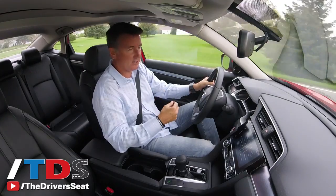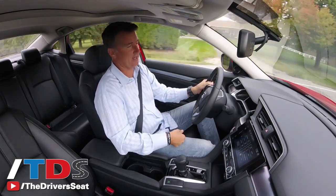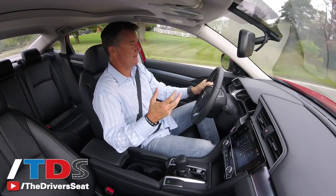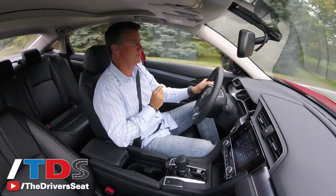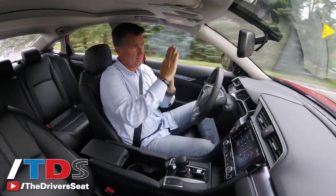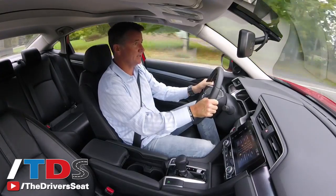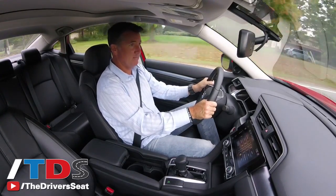The Ford Focus is a dynamic gem, a lot of fun to drive. Heck, even Kia's got some good stuff in this space. But you always look to Honda to be the leader in it. You always look to Honda to say, okay, here's the bar, we're going to push past it. And they've done it here. This is a very nice car. I don't have much else to say.